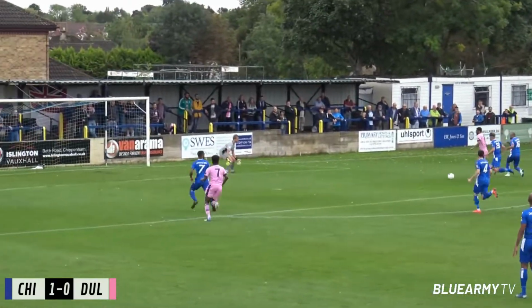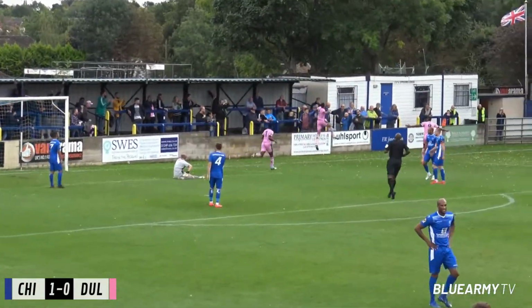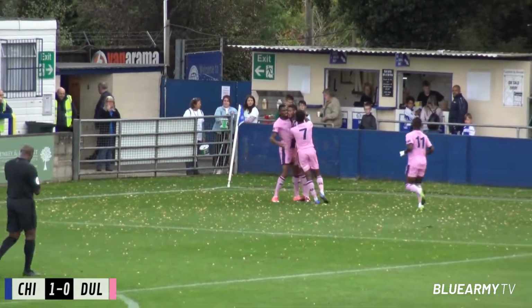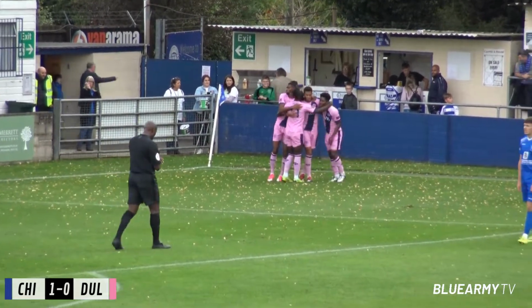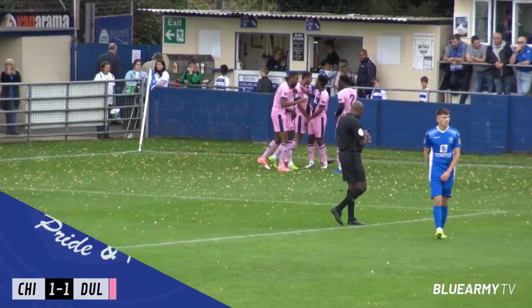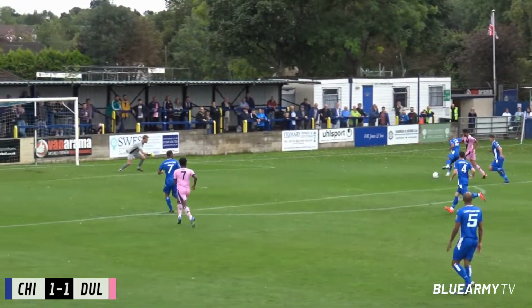Taylor's into the area. Taylor one on one. Great Taylor! Wow, he scored again! Lovely football from Dulwich and Taylor, the runner from midfield. The composure of a centre forward there. Well, he took 2.5 years between scoring his first and second goals for the club, and now he's got goals in consecutive games.